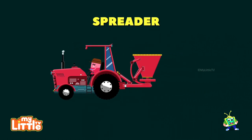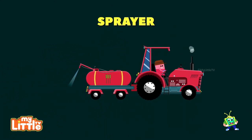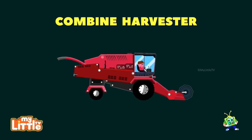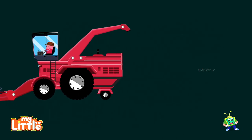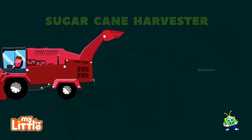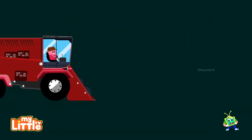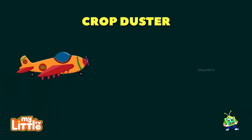Spreader. Sprayer. Combine harvester. Forage harvester. Sugar cane harvester. Cotton harvester. Crop duster.